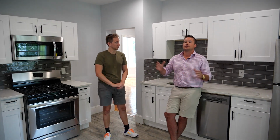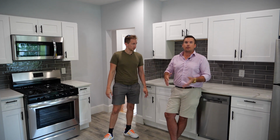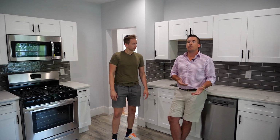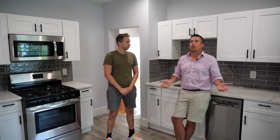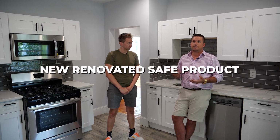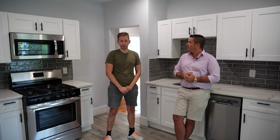And there is a massive range, like Lior touched on, in the luxury finishes that you'll see in a Lexington or Concord or Arlington. What do you need to do to get top-end market rent, right? You don't need to put in marble and all of those different things, but you should still have a new, renovated, safe product, right? So I'm excited to see it. Show us around. Let's do it.